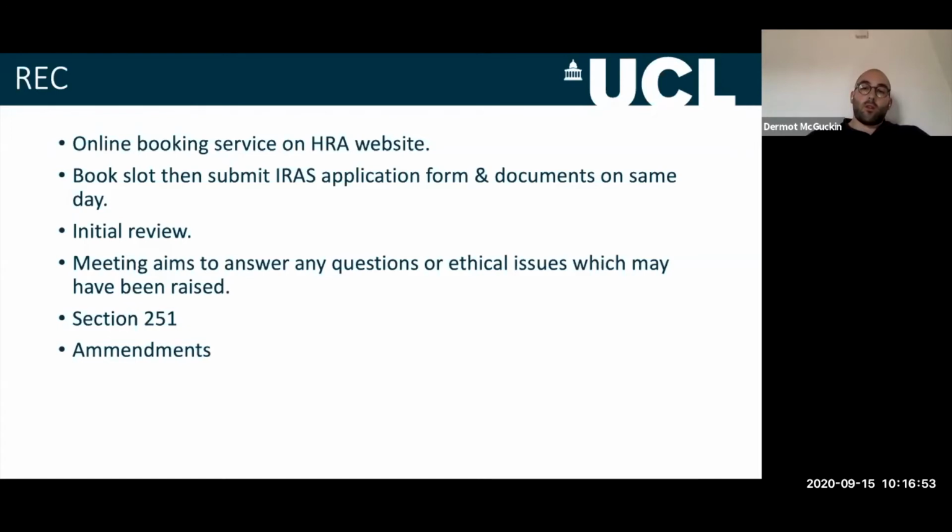There are other options within the ethics approval of accessing confidential patient information, and that's referred to as Section 251 of the NHS Act, and this is where you want to access patient information without their consent. So there's a group called the Confidentiality Advisory Group, or CAG, that are set up to protect the public and patients from us accessing all their data.